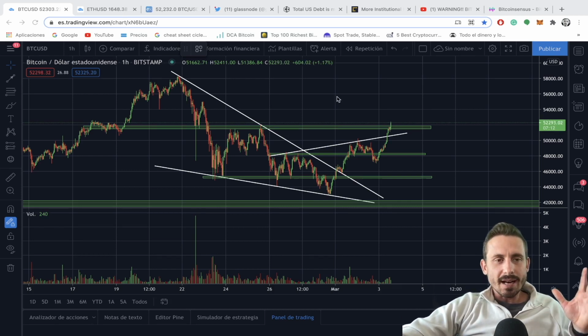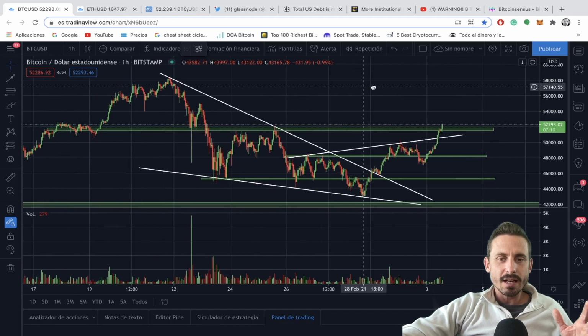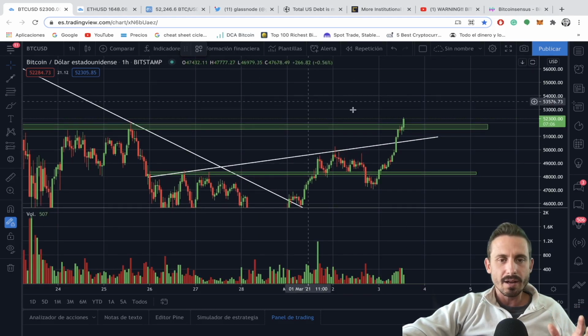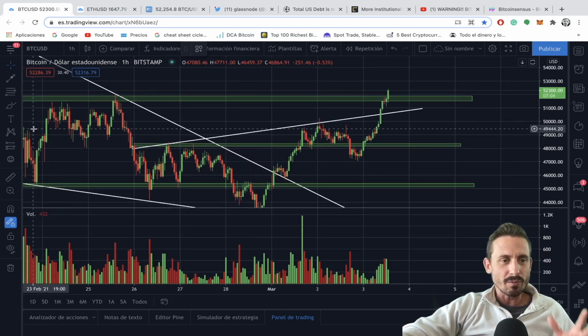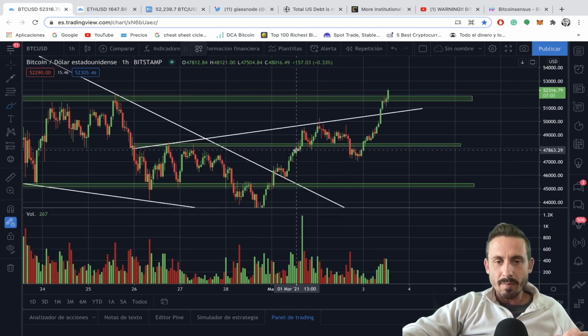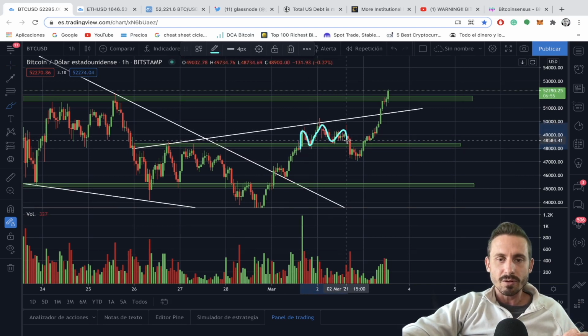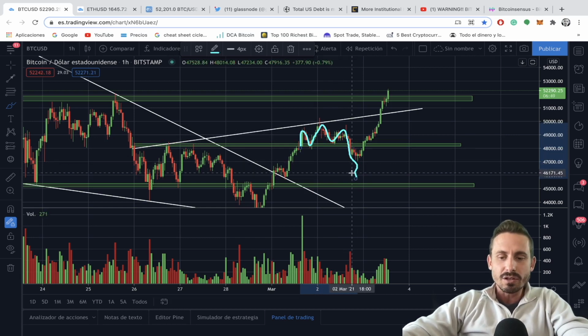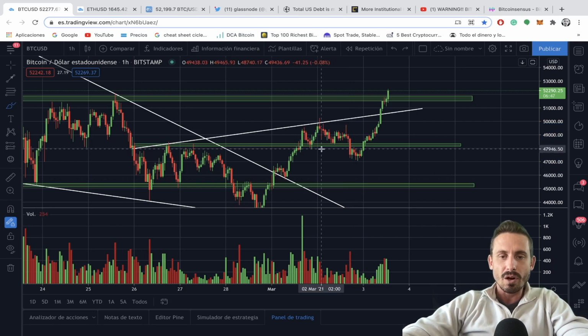All right, guys, checking out the 1 hourly chart. If you saw yesterday's video, I was seeing this as a shoulder, head, and shoulder pattern right here, and I was expecting the Bitcoin price to come a little bit lower so I could place a long trade. If you remember, this was the shoulder, head and shoulder pattern that I was talking about, and I was expecting the Bitcoin price to come down, and it did. I was expecting the price to come a little bit lower so I could scoop up some more Bitcoin, but no, that was not the case.